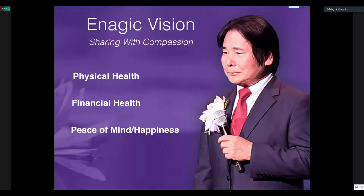Number one, physical health. If you don't have health, what is money to you? Maybe physical health in the form of the best drinking water. Then financial health, which is the section we're going through now, and then peace of mind and happiness. Who would like to have some of that? Who would like to have all of that? The leader who's coming on later at 9 o'clock is going to share how he's managed to achieve all three, so definitely stay behind for that.